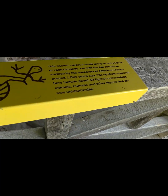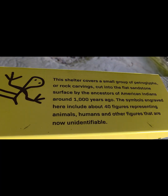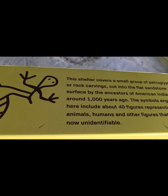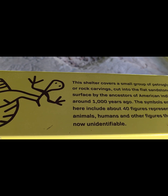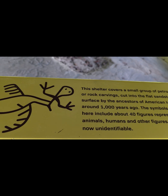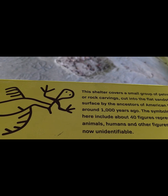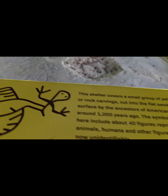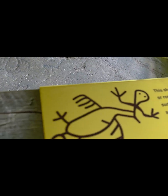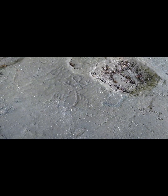And this shelter covers a small group of petroglyphs or rock carvings cut into the flat sandstone surface by ancestors of American Indians around 1,000 years ago. The symbols engraved here include about 40 figures representing animals, humans, and other figures that are now unidentifiable. So, there's a picture of that, and that one is right there.